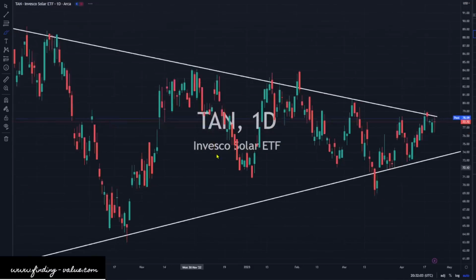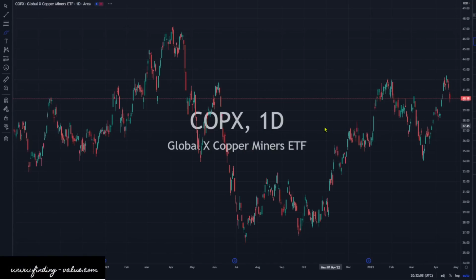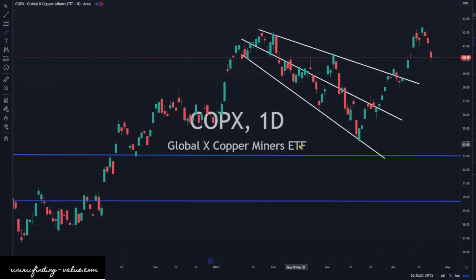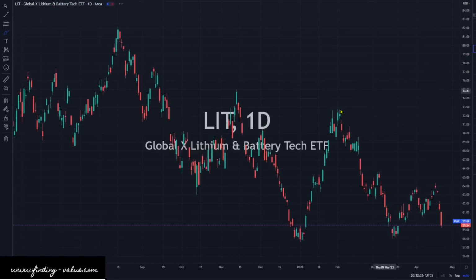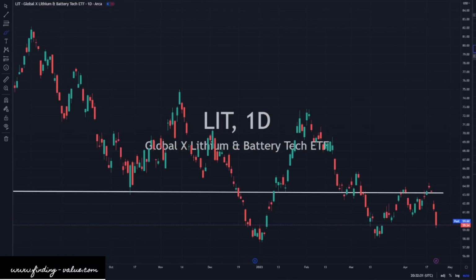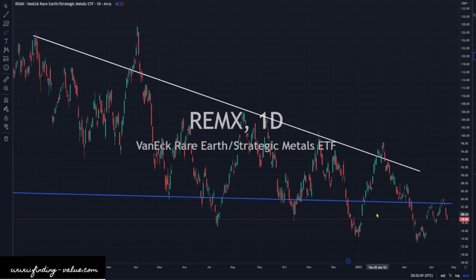TAN continues to move sideways, squeezing, squeezing, and squeezing. Copper getting a little bit more of a sell-off today. Again, there's no reversal candlestick up here. Maybe we're just doing a return move back a little bit. Again, I don't know the reasoning behind it. No one does. They just make up reasonings and people believe it. But a little bit of selling pressure here today for COPX. Same with lithium, a little bit of selling pressure. Could continue a little bit lower. And same with REMX. They're all in the same spot here, all getting sold off with a little bit more selling pressure in the markets.